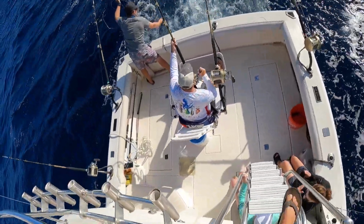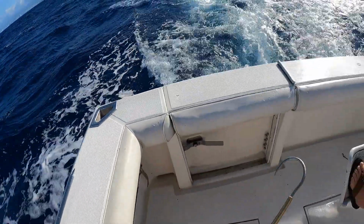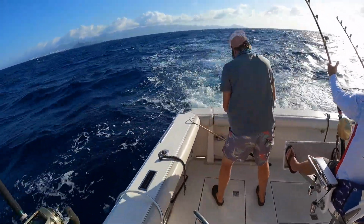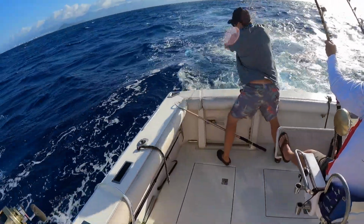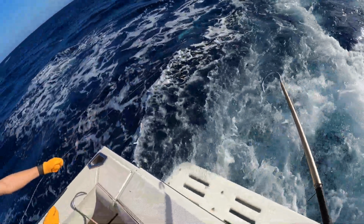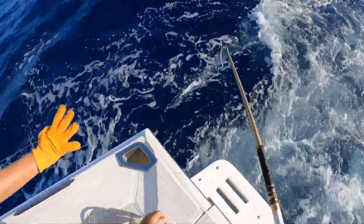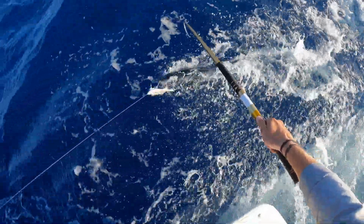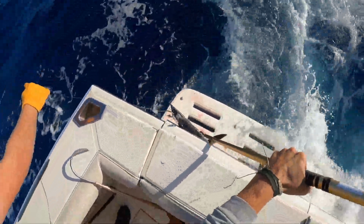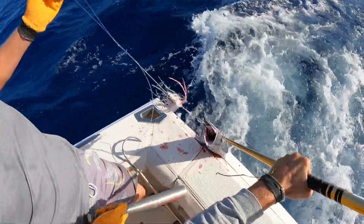All right, another fish on here. Came in, grabbed the short rigger Barilla Malolo. I think it's going to be a Mahi Mahi, but it might be an Ono. Oh, an Ono, nice. I'll come in here, all right. Right to the bat. Beauty.